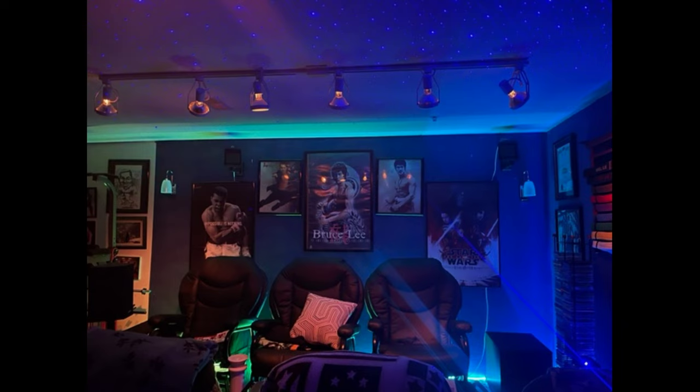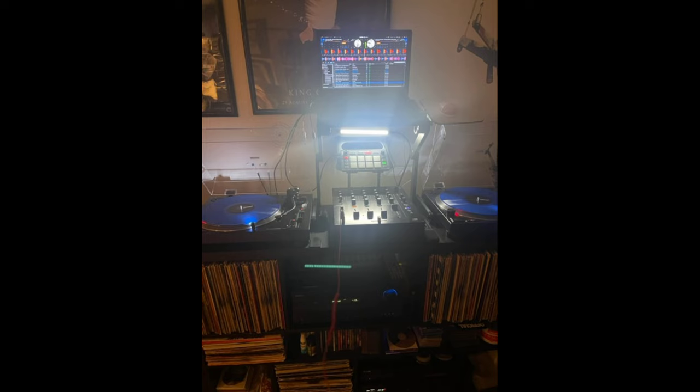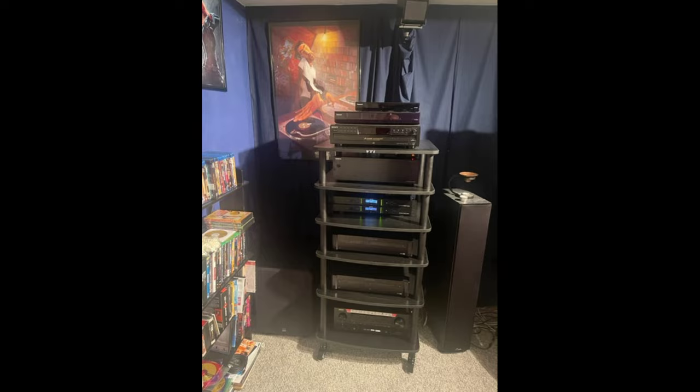His front heights are the NHT Atmos modules, and his side heights are Polk TL1 left and right. And he says he loves them, but he will replace them soon. And his surround sounds are Definitive Technology bipolar speakers, the BP12X. Also, in the rear heights are NHT speakers, and his rear subs are the Klipsch R12s.